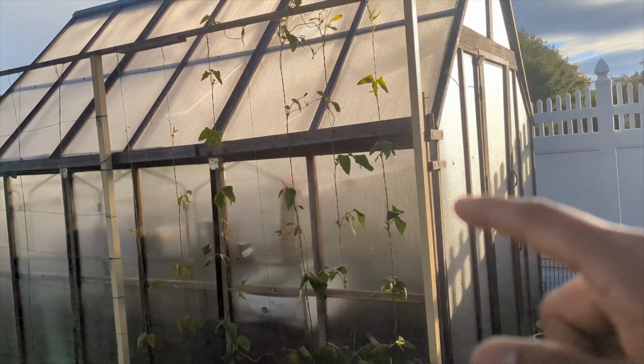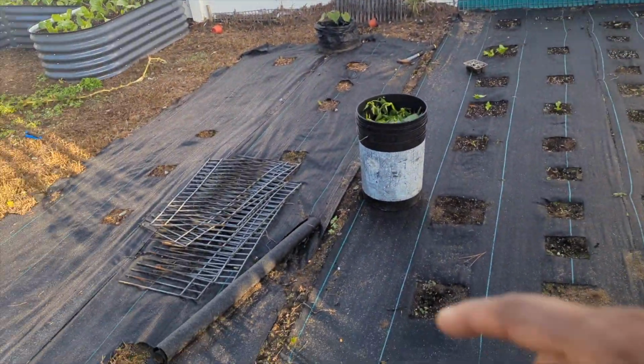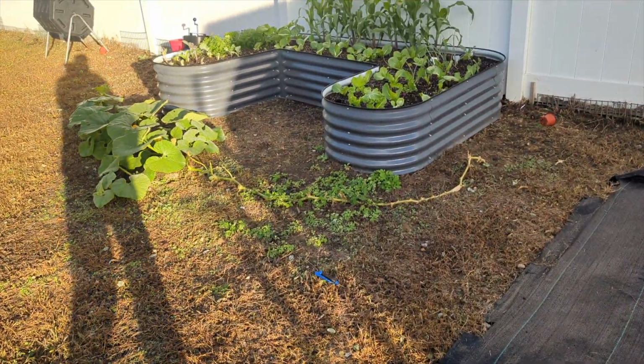My long green beans are still growing. I'm not sure. You could see I've got fence. I'm just cleaning all over as I'm going right now.